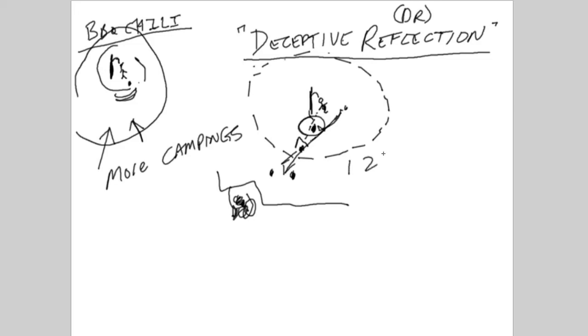So we know that all perks have 3 levels. They have level 1, 2, and 3 of each perk. Deceptive reflection, as I suggested it, is really an on or an off thing. Either you have it or you don't. So to make this a better perk for survivors, maybe level 2 has a 10% chance, and level 3 has a 20% chance, whatever. The developers could figure these odds out.